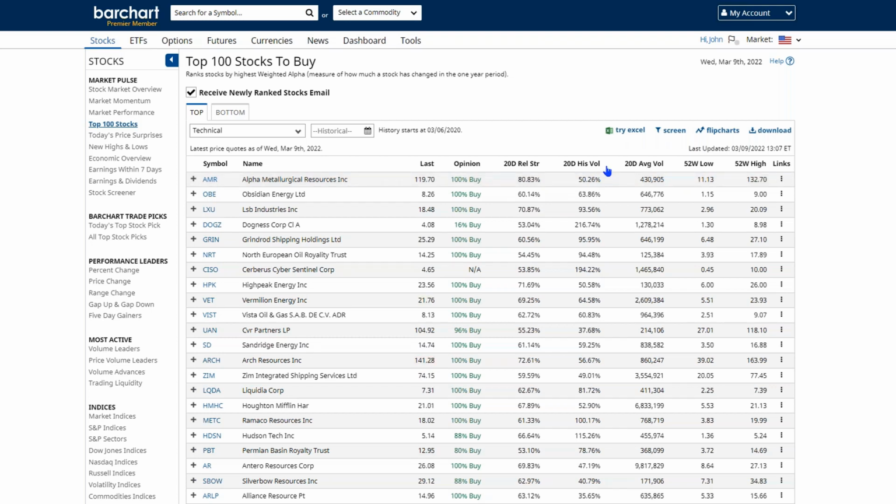So for my options traders, here's a technical analysis for you. Now, this is not implied volatility. This is a historical volatility. Our average volume. Now, this one is going to be important for us in terms of comparison data. So I'm going to show you how to use this a little bit later in our session today.